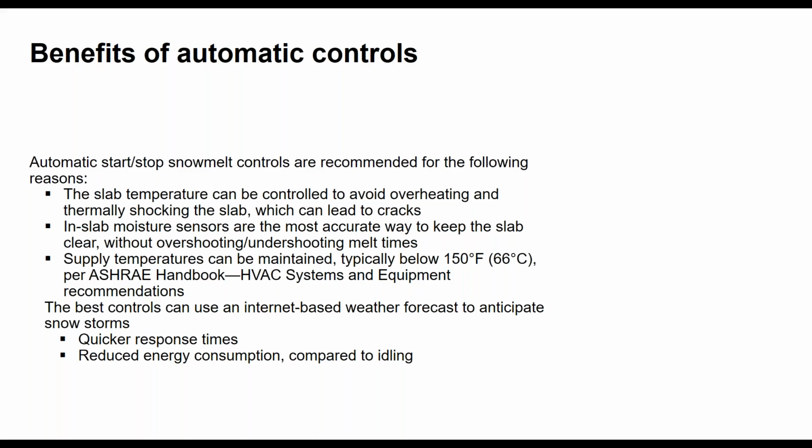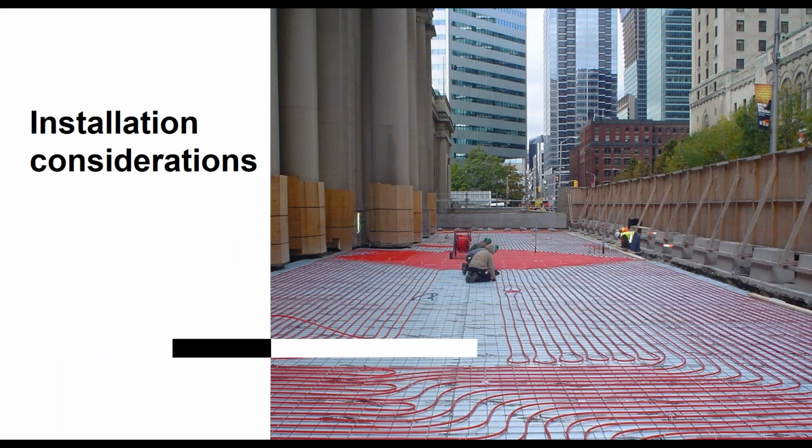If you forget to turn that system off, you would have a big natural gas or propane bill, and then also you may end up cracking your snowmelt slab if you end up with a supply temperature that's too high, it's on for too long, something like that. So that's what I always recommend, is an automatic start and stop control to reduce energy consumption and things like that. It's the appropriate way to steer a snowmelt slab is kind of the takeaway there. So I agree, Max.